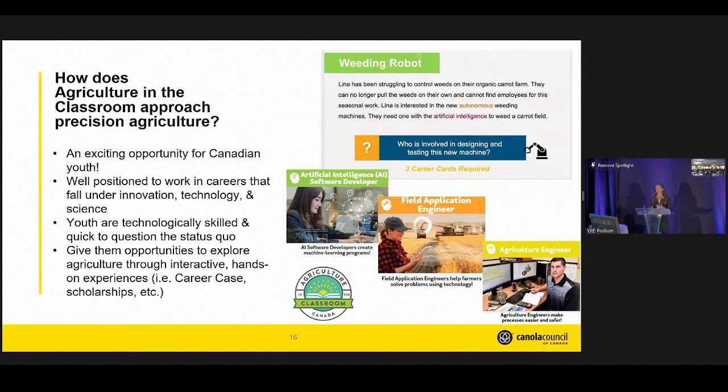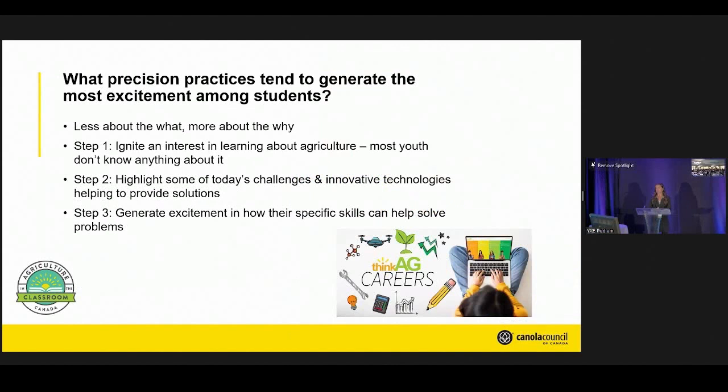They are also doing an interest area assessment so that they can understand how their interests specifically relate to these types of careers. So we try and integrate a lot of that intrinsic reflection with students as well. And just lastly, in terms of what precision practices tend to generate the most excitement among students, they really care about the why. So it's less about the what.